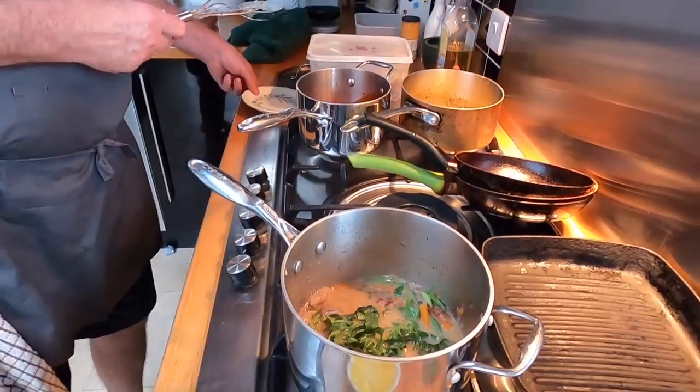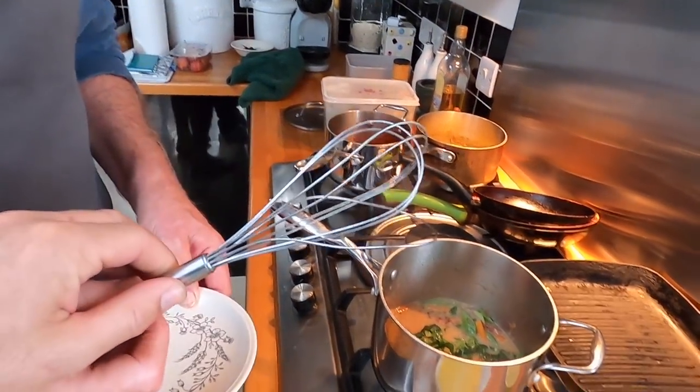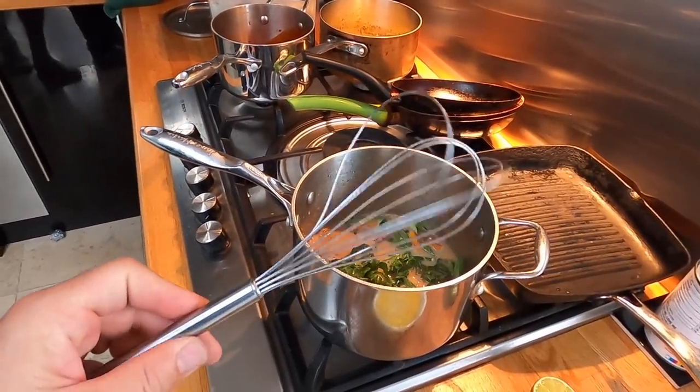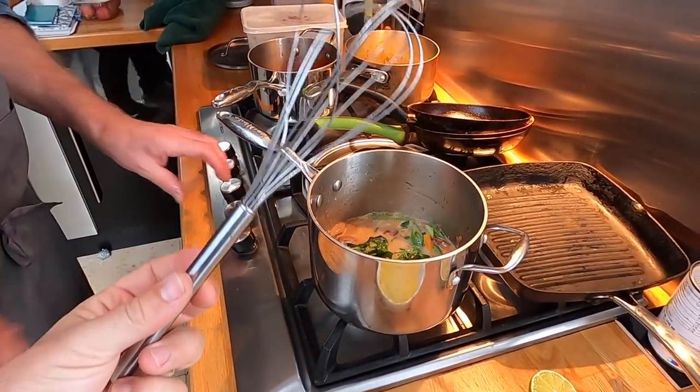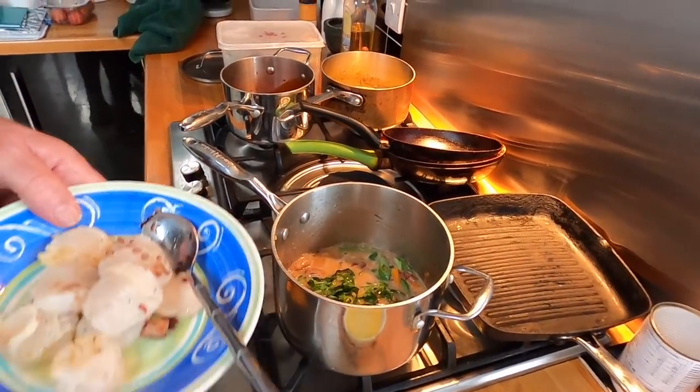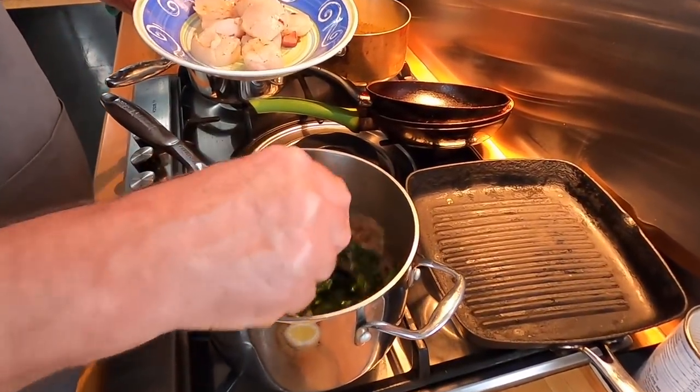I think that whisk's seen better days, hasn't it? It's done some whisking. It's like my body. It's served me well for years, but it's all now starting to slightly show signs of seeing better days.